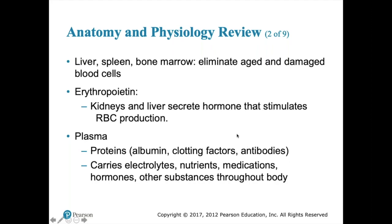Now, within the plasma, we're going to have proteins as well. Albumin is a protein. Our clotting factors are proteins. Our antibodies are proteins. We also carry our electrolytes: sodium, potassium, calcium, magnesium. It carries the nutrients, our vitamins, fats, and proteins, okay? The medications that we take, the hormones that control our body, and any other substance that we happen to stuff into our body gets transported in the plasma.